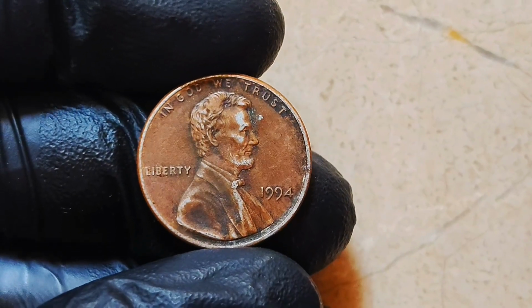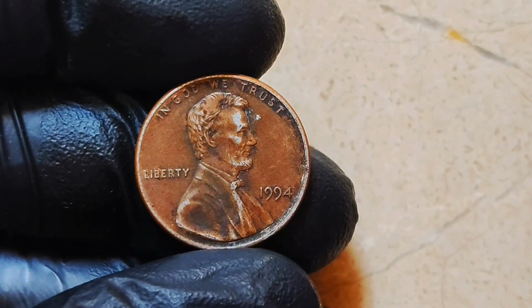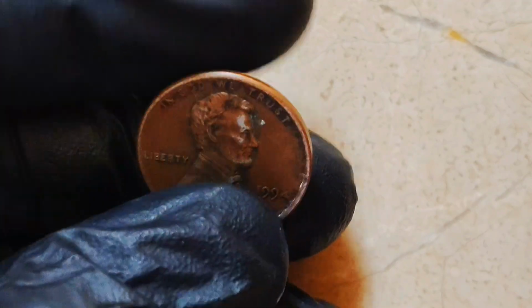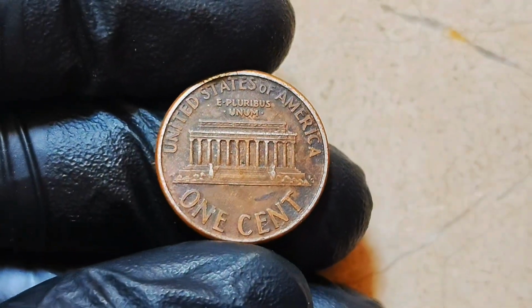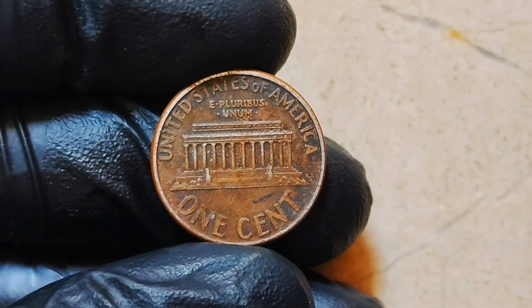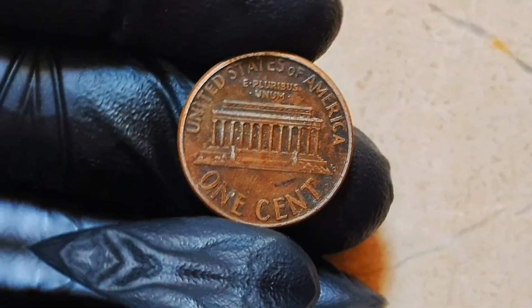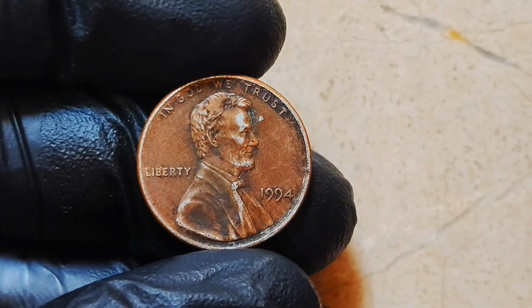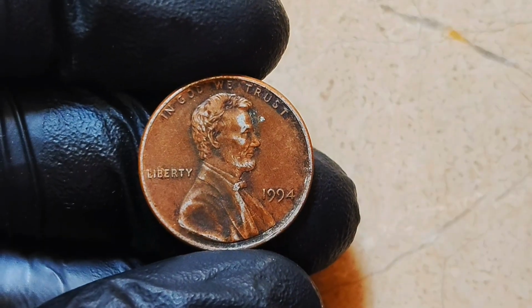But it's not. Because in 1994, something happened at the US Mint that no one expected. A mistake, a tiny detail almost invisible to the naked eye, slipped past inspectors. And decades later, it created one of the most shocking discoveries in modern coin history. But here's the part that will leave you stunned.